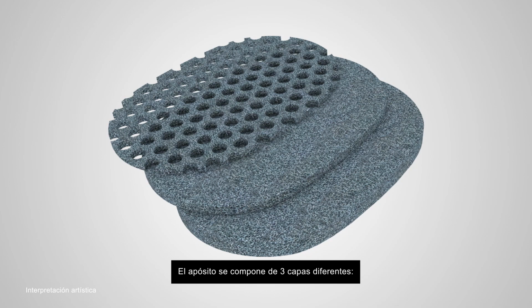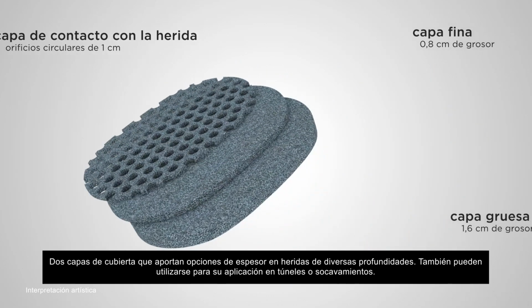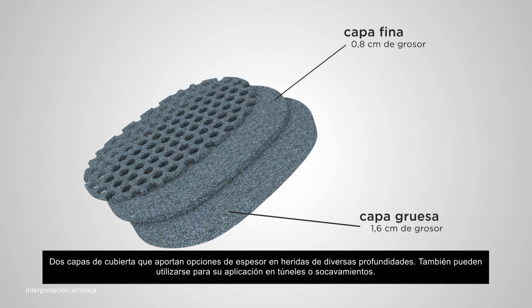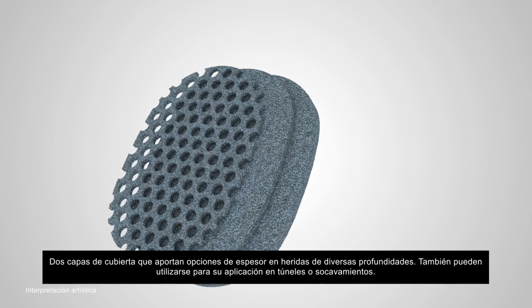The dressing is comprised of 3 different layers. One wound contact layer with a novel array of 1 centimeter circular holes. 2 cover layers provide thickness options in wounds of varying depths. They can also be used for tunneling and/or undermining application.